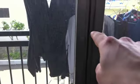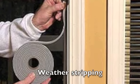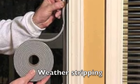And down here, and up any of the gaps, I put weather stripping to stop the awful draft that came through.